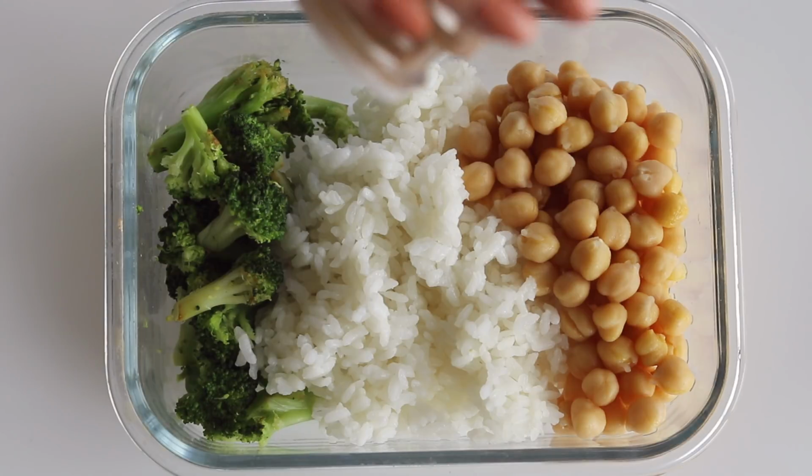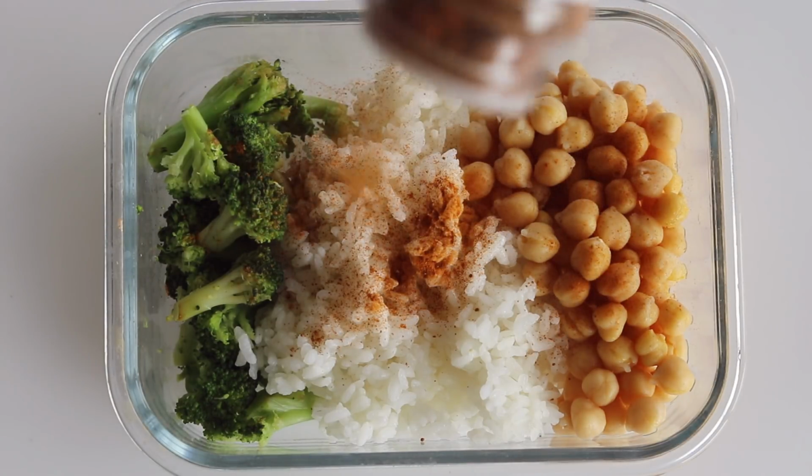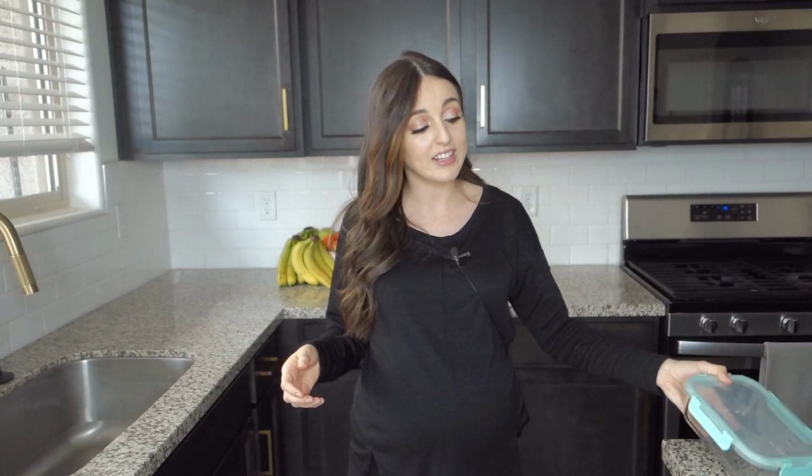And then you're going to get your beans. You can get chickpeas, black beans, kidney beans, lentils, whichever you really enjoy. And then you're going to rinse them out, and you can warm them up on the stovetop if you're going to eat that lunch now, or you can just keep them cold until they're ready to be eaten. And then you're going to get your glass container and put a bit of each of them in there with your favorite seasonings. Another very easy, very filling, and delicious lunch.